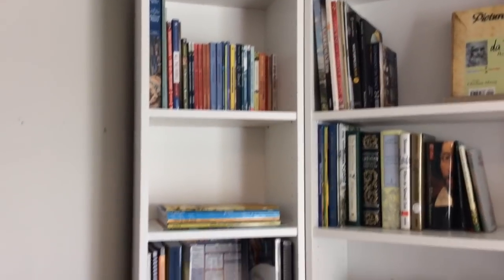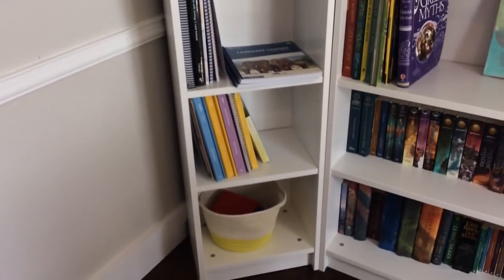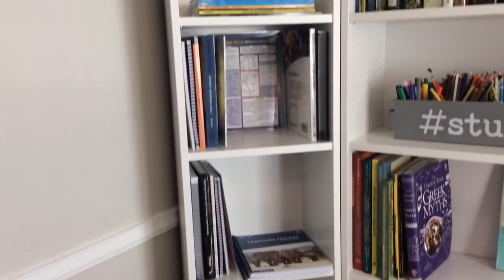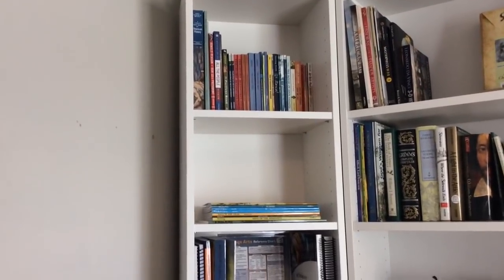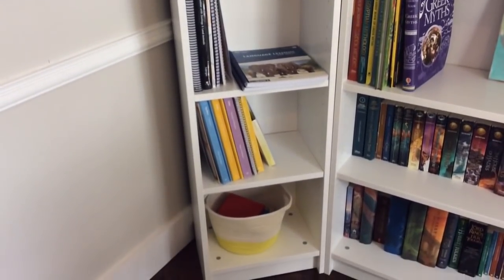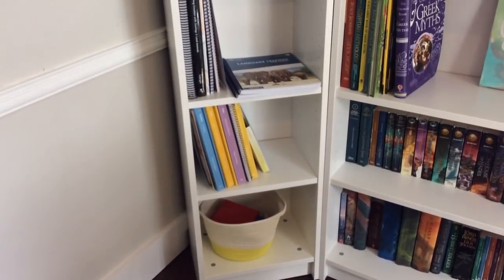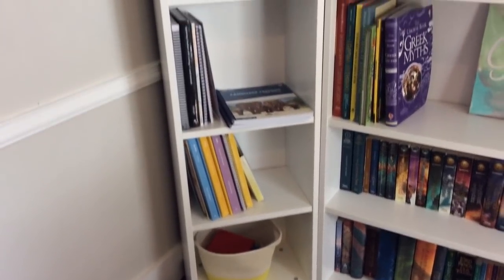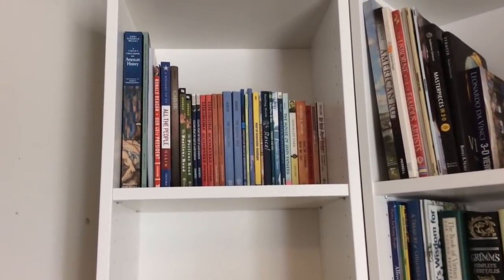Okay. So this whole shelf right here, the smaller, skinnier one that looks like little cubby holes, that is just filled with all of the boys' curriculum for this year. So we have world and American history, geography, language arts, and then math, and then math manipulatives that they'll use in that little woven basket type little thing down there that I got at Target for $5. This is all of our world and American history books this year.